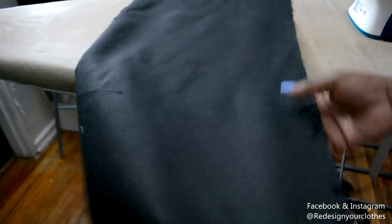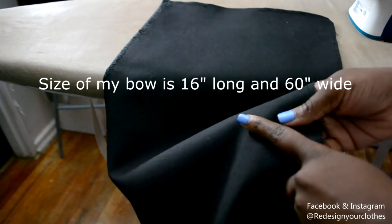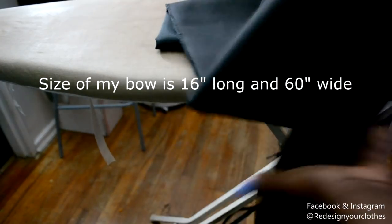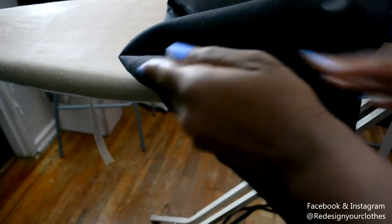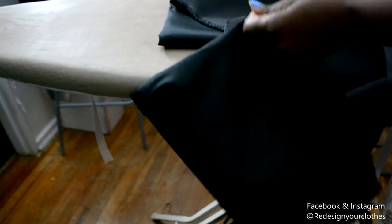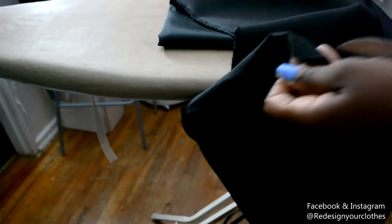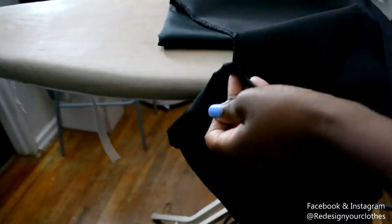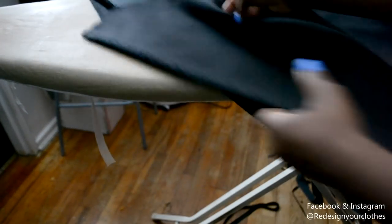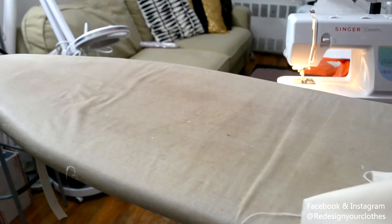Okay, so I made a long strip of black satin. This is going to be my bow. So I already stitched it in place like I did the waistband and put the fusible on one side of it. A really stiff bow. So I'm gonna turn this inside out and then press it.